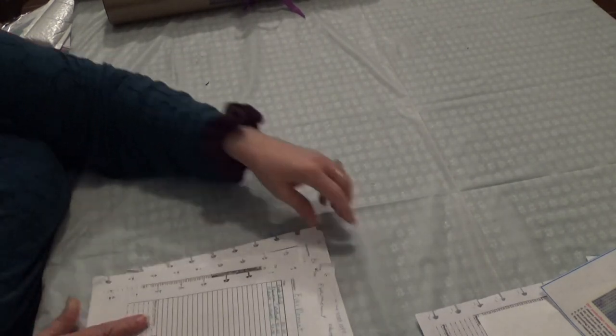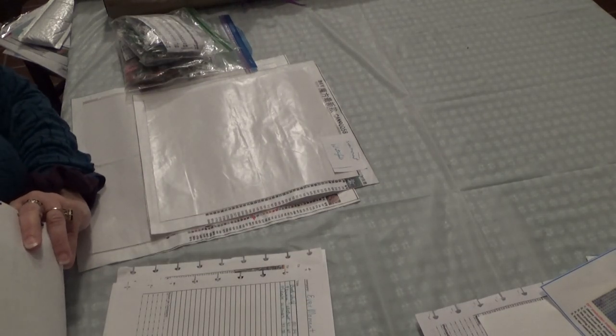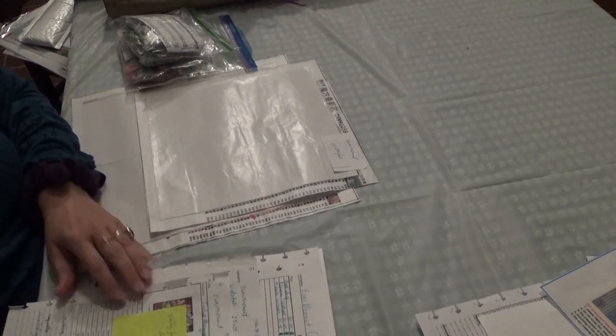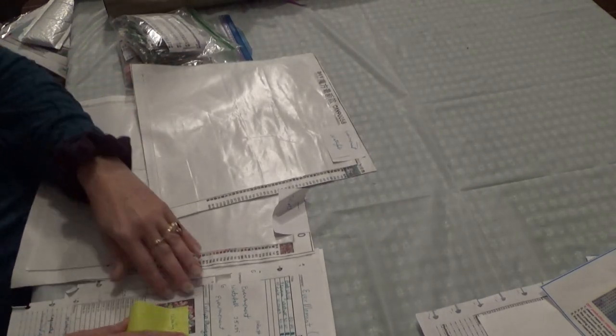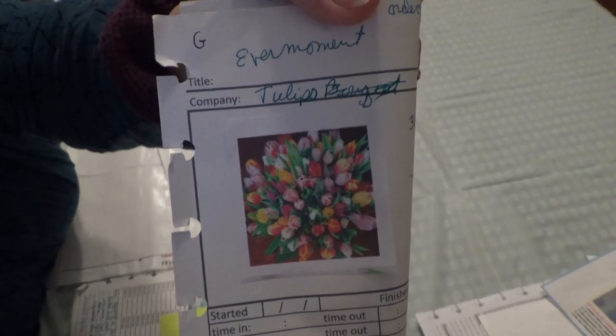The next one I want to show you is Evermoment. Now there's two older ones first, and the newer ones are so much better. But the older ones that I have, there are drills out here with them. These older ones I got in like June of 20. One is a tulip bouquet. I had to wait for some replacement drills for that because some of them weren't in the pack. And that's an older one.